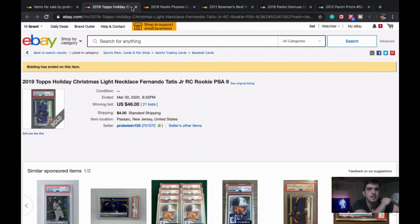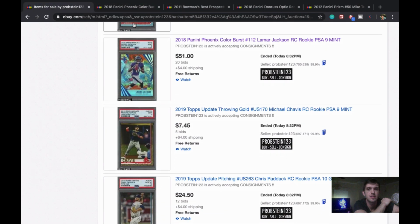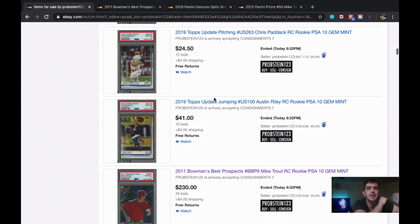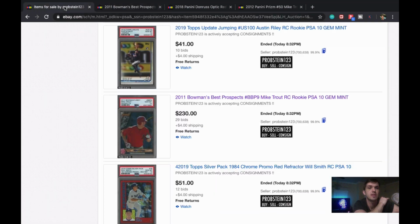41 to 46. This jumped up. This Lamar color burst. Or color, yeah. And I think this is a rare parallel. This is going to be a popular parallel one day. Mark my words. One day, whenever I'm long dead and gone, people will dig up this video and know that I was right about color bursts.